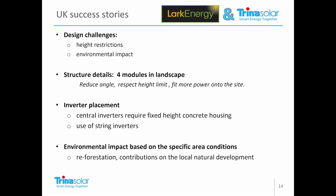And it's surprising that virtually all of the projects that we've supplied, and it's not just because of the module, it's because of all the things that I've talked about, have actually come out with a better PR than estimated. On that particular project, there were some design challenges in terms of height restrictions, environmental impact, and that made things like mounting 4 modules in landscape, putting the inverter in the right place. There was a fixed height concrete house that had to be accommodated there to actually hold the central inverters.